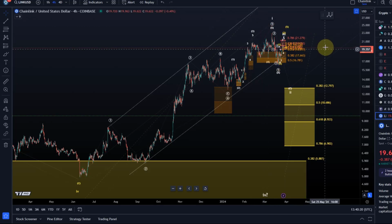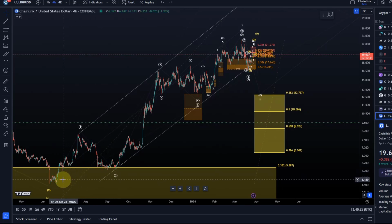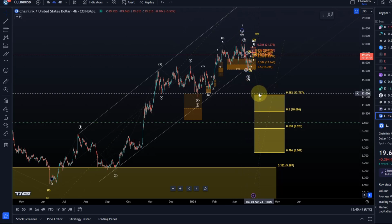All I wanted to share with you here on the 4-hour chart before we dive into the microstructures is that this 5-wave pattern to the upside that we've been tracking is technically complete. So we don't need another high. 5 waves up could be finished. And that means the 3-wave corrective pullback, which normally follows such a 5-wave advance, could be unfolding right now.